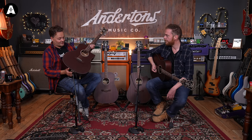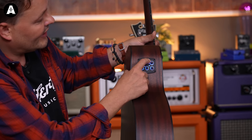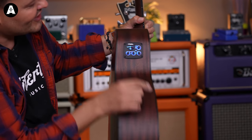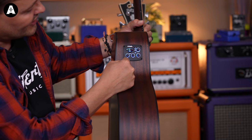And then you've got something cool here, the MG30 D'Angelico pickup system, with an onboard tuner, which is nice in colour so you can actually see what's going on. You've got a phase switch, bass, middle and treble. It's backlit, I think it's a nice touch, even if I can't see it.